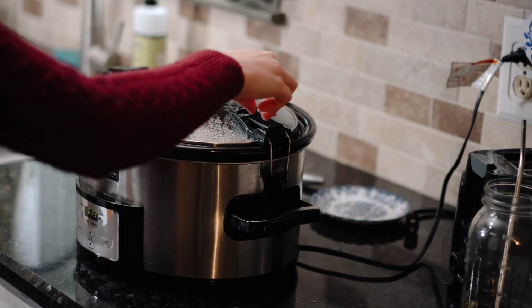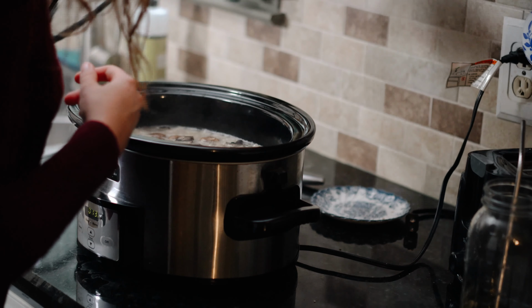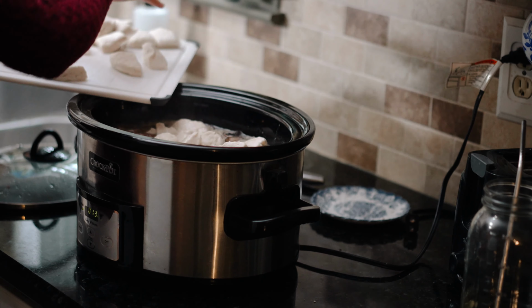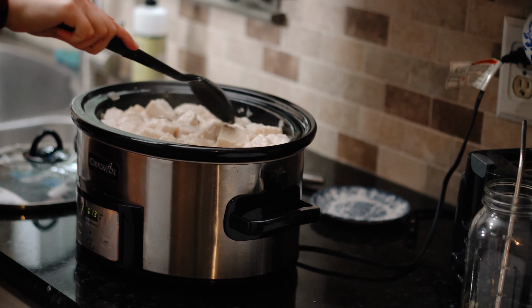I'll demonstrate the next part for you because it's actually time to do it. Now I'm going to quarter 2 cans of biscuits and add them to the crock pot. I would recommend doing 1 can of biscuits if it's just a few people eating, but when you're trying to feed a crowd, adding 2 cans really helps. And yes, we do have someone coming over tonight, and this should help stretch the meal just a little bit further.